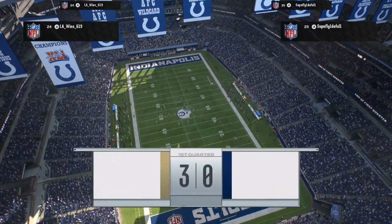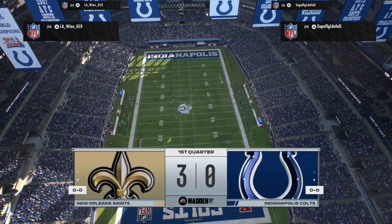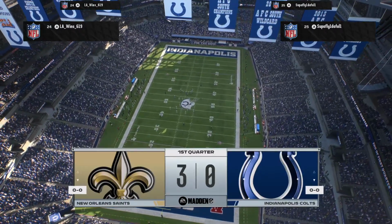We're through one quarter of this opening weekend of football. Just 3-0 is our score. We'll take a brief pause and head back to Lucas Oil Stadium after this.